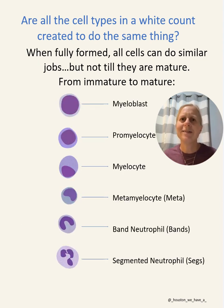So what is an immature neutrophil? An immature neutrophil is that cell that is not completely formed yet. It is a little myeloblast. It's really close to the bone marrow, towards the inside of the bone marrow. It is not ready to come out and fully mature and attack all of the bacteria that might be coming in.